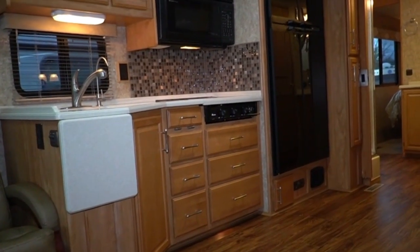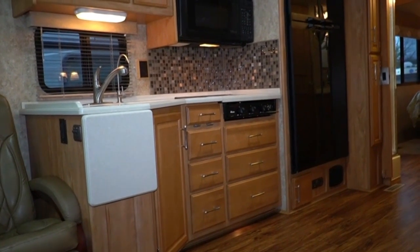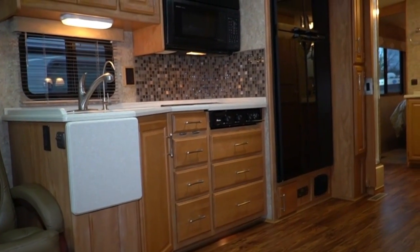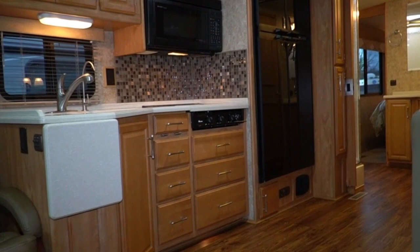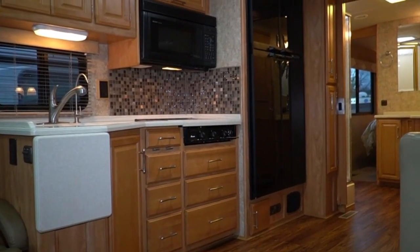It could be a new Winnebago dealer if you want to. It could be an independent used dealer. It could be an independent garage. Any licensed repair facility will accept a warranty, guys. And it's a great warranty.